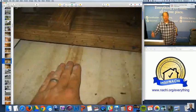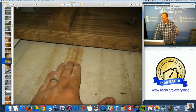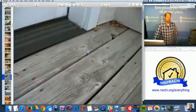I'm thinking there's a lot of water during a rainstorm coming down, not being shed. There's no flashing at the top of the ledger, and it goes behind the ledger board, does damage, comes out all brown. So it's cosmetic, but it's an indication of potentially something going on.